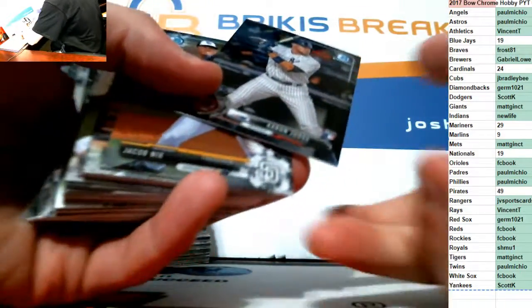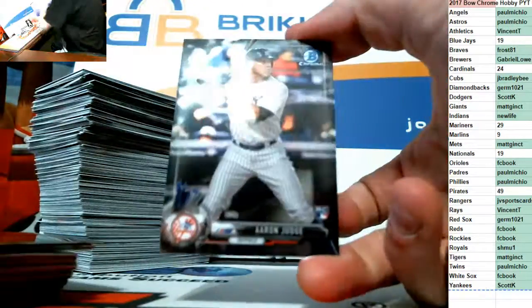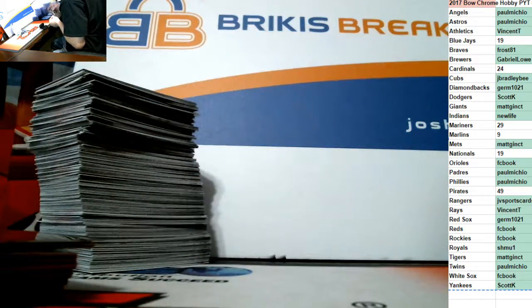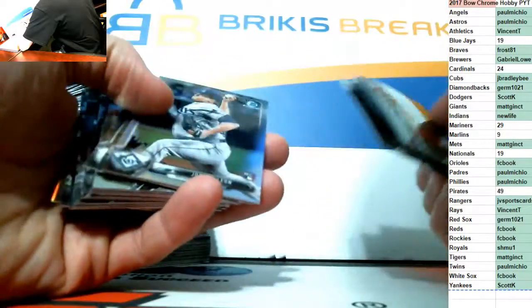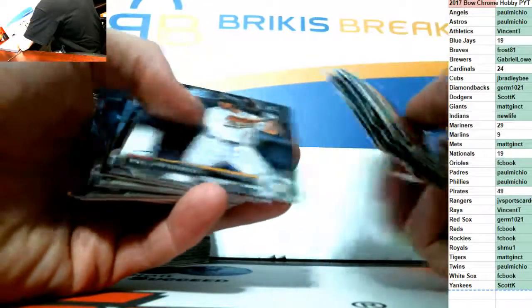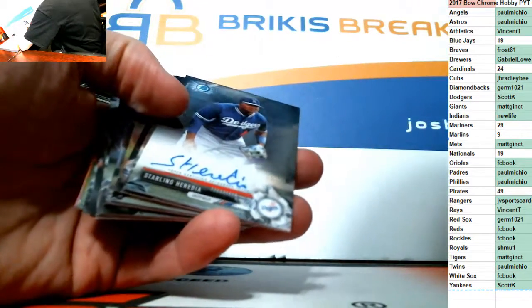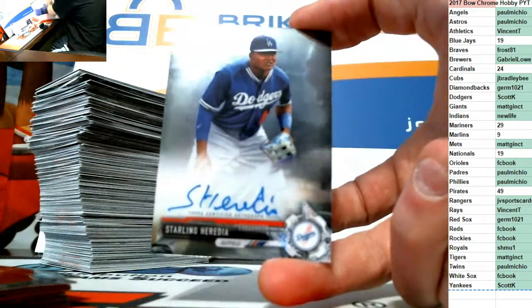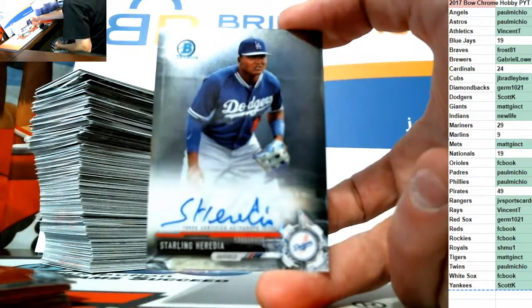Judge rookie for the Yanks, Scott K, loading up. Jose De Leon, refractor rookie for the Rays out of $4.99. Another auto for the Dodgers, this time it's Starling Heredia. Base auto for the Dodgers, going to Scott K. Heredia.